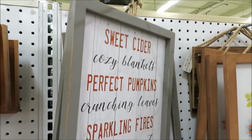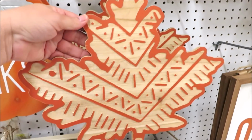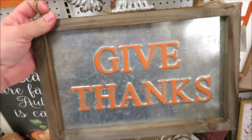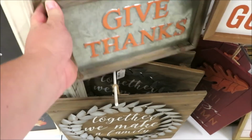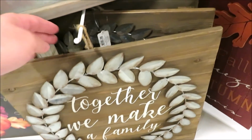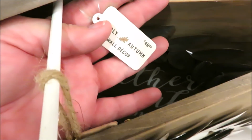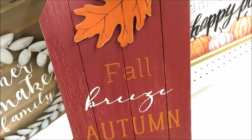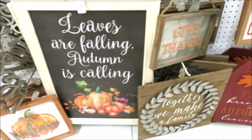Above that, they've got more sunflowers, more text pieces. Here's a maple leaf that kind of coordinates with one of the thread arts we saw. This cute little give thanks pumpkin in the metal. I thought this was very pretty with "Together we make a family" and the metal wreath around it. $49.99 on that one. It's one of the larger, heavier pieces. A little tag, "Fall breeze, autumn leaves."